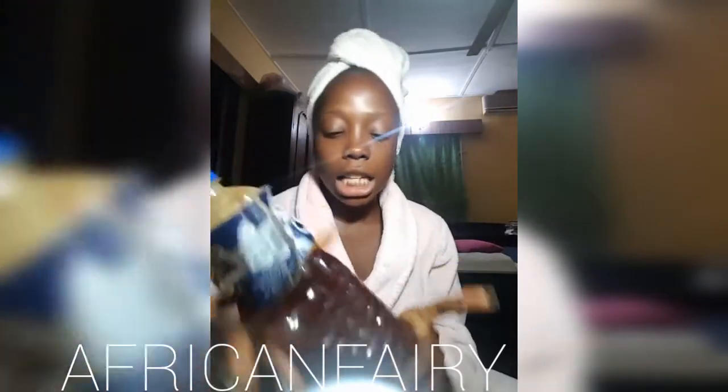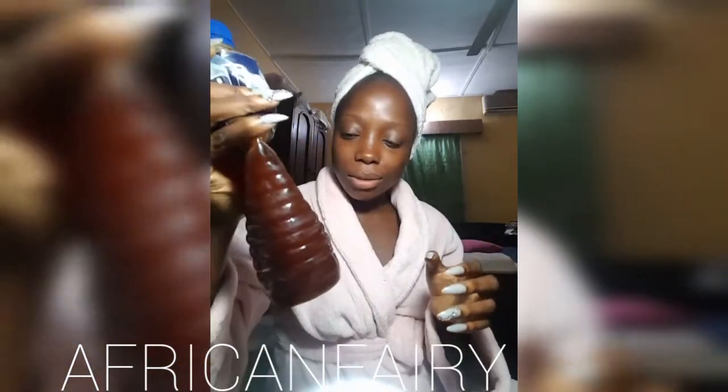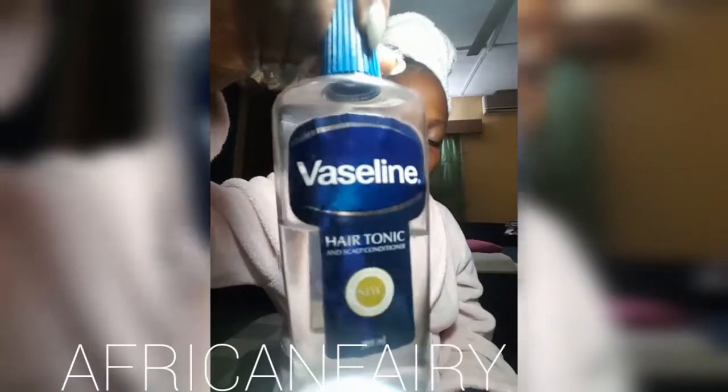Next we're going to be mixing natural honey. We'll add a bit of it into the mix. Where did I get this from? I can trust that it's pure honey. And this is the Vaseline oil, as you can see. I'm going to add it to my DIY mix. Most of the time I use avocado, but it's hard to get avocado here, so we have to improvise. That's why I'm using honey, oil and turmeric for now.